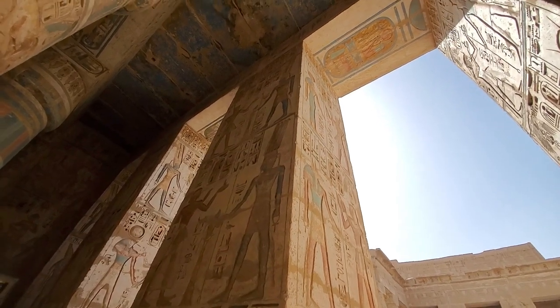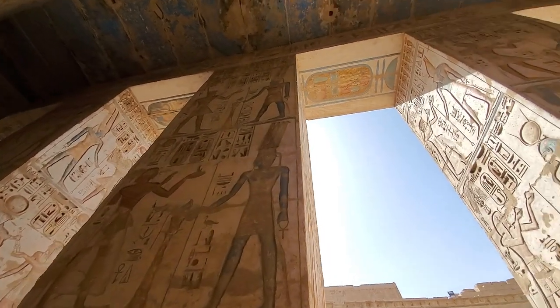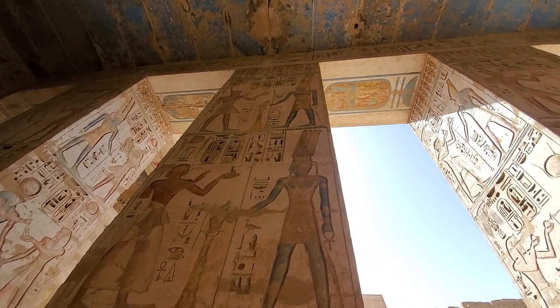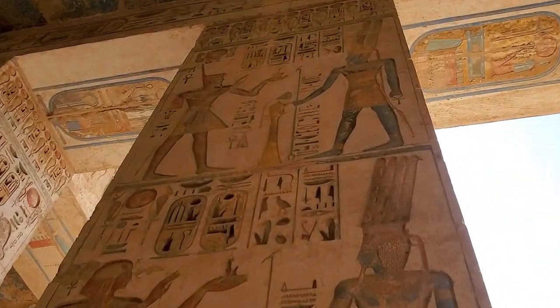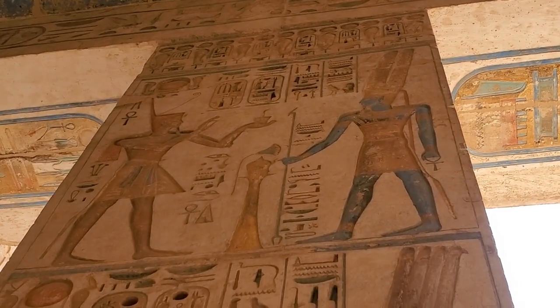Color on that. And here is the king wearing the white crown on top. This is the white crown only in front of Amun-Ra.